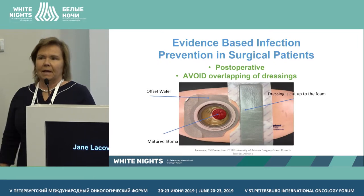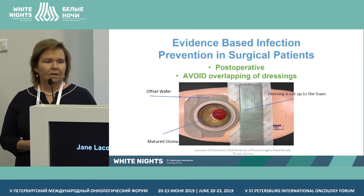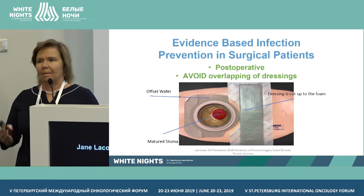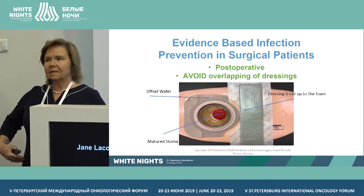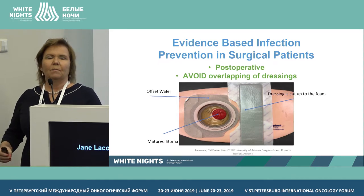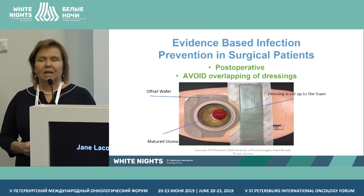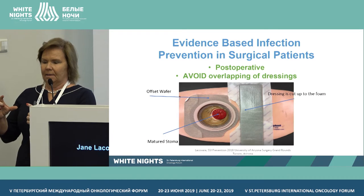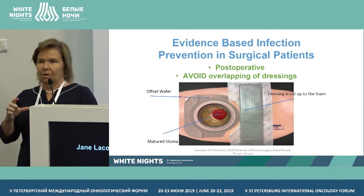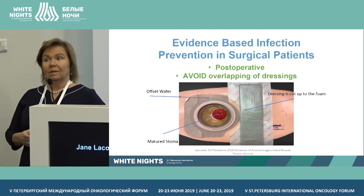So I understand you do a lot of colorectal cancer surgery here in Russia. And one of the things that we had problems with as nurses was isolating the colostomy or the ileostomy from the midline incision. And you can see in this picture that I took, what we do is we take the ostomy appliance and we move it over. So the stoma does not have to be right in the middle of the ostomy appliance. The stoma can be over in the side.